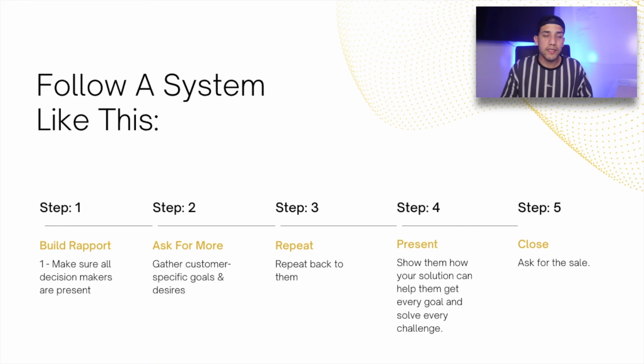The reason why is because if you talk to the marketer or the content creator, he's going to have to get to the CMO and then to the marketer and then to the owner and then the co-founder and all that stuff. So you want to make sure all of the decision makers are there so you can get to their goals and wants specifically. Because the goals and wants of the business owner are going to be completely different than the marketer's. So you want to make sure you're talking to the owner directly and have all the decision makers present.